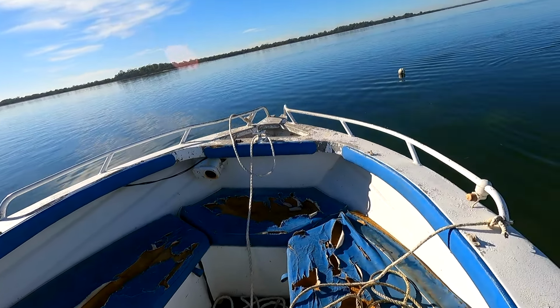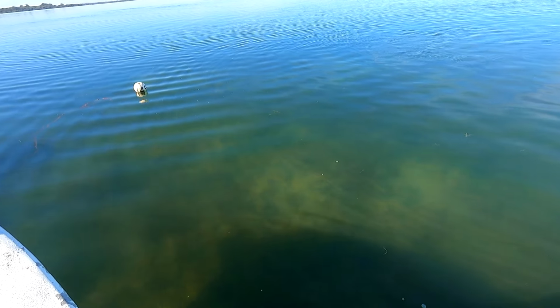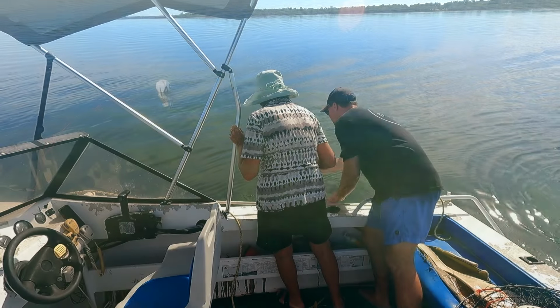Yeah, probably I'd say all the bait would be gone. There's big crabs sitting over there. How clear this water is.